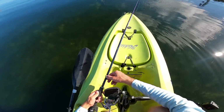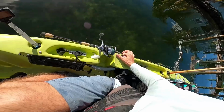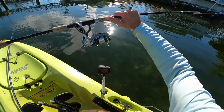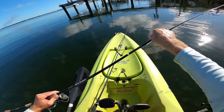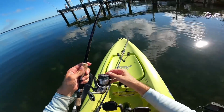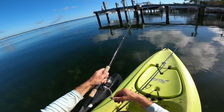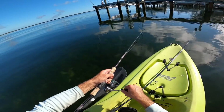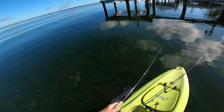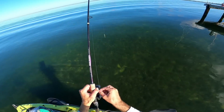I see a nice barracuda chilling right off this dock. I'm gonna try throwing the Rapala right on his head. I think he lunged at the voodoo, but I'm glad I didn't let him hit it. Oh, there he is. Big cuda.